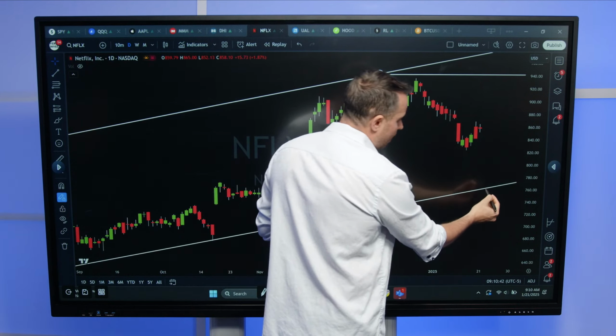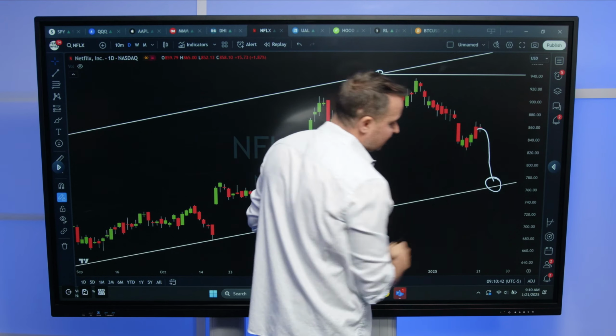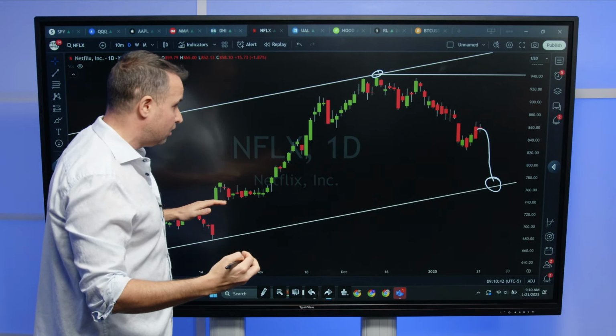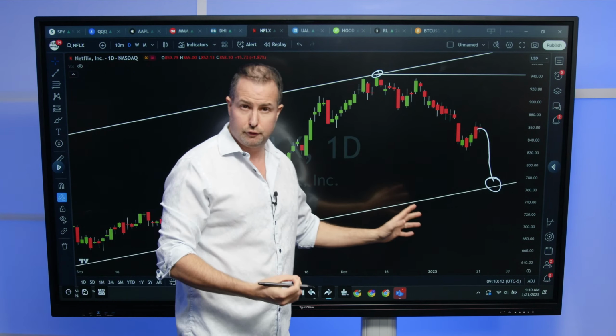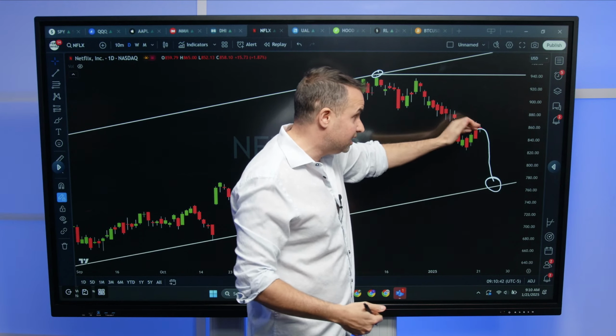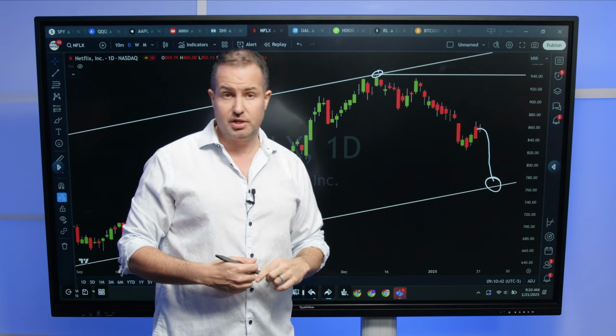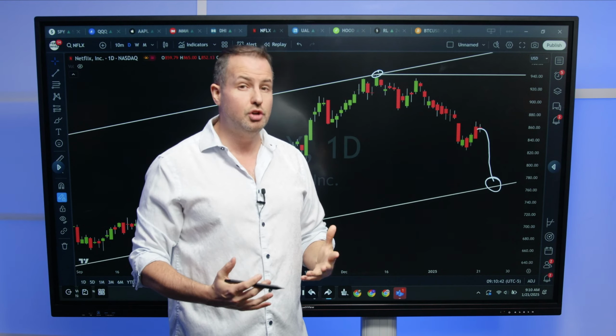All right, so what I do know is that if Netflix dumps, this area right around 760 to 770 should be some technical support right there. That would be my first level in the after hours, where if it flushes into that, that would be interesting. Now, granted, that's a big drop, almost a 100-point drop, so that would be over a 10% drop on the stock, but still good to know that level.